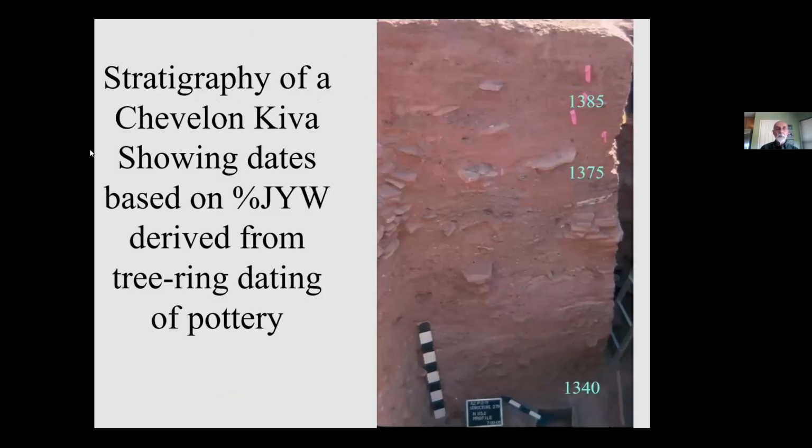And this is a stratigraphic column of Chevlon kiva that we excavated in the early 2000s, using the percentage of yellowware that we found in these different levels to be able to relatively date when these deposits were made. In this case, we know the kiva began to be filled about 1340 and continued to be filled up to past 1385.